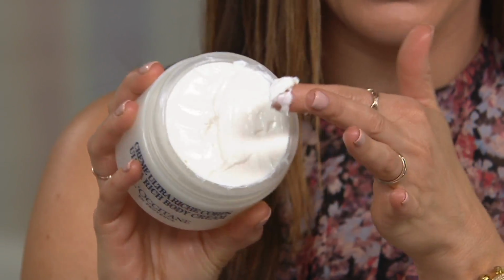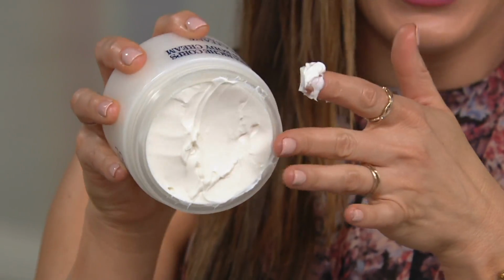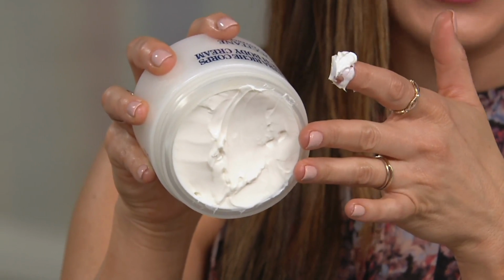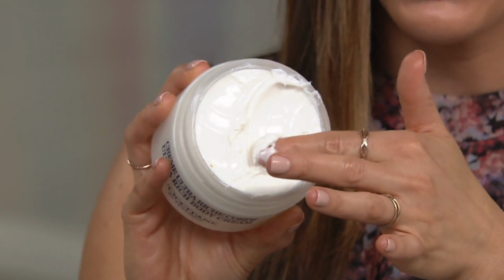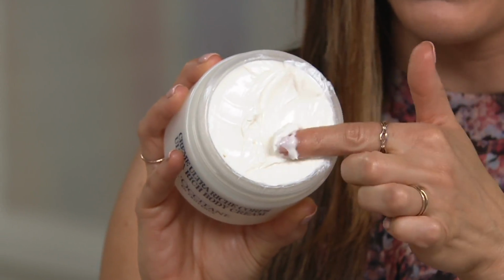Now, I'd love for you to get another look here at this texture. It's divine. It really is absolutely incredible. Look how thick that is. As Ashley said, it's not going anywhere until you tell it to. But can we put this on our legs and then pop on our favorite pair of jeans?